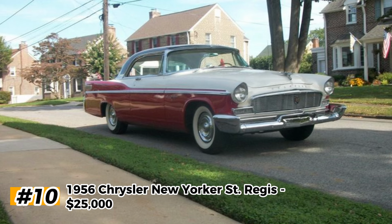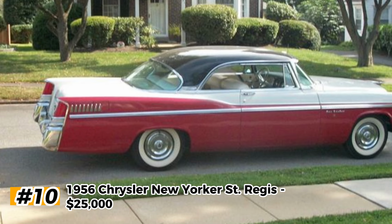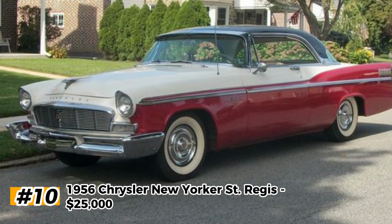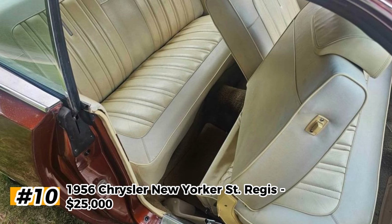Ten, 1956 Chrysler New Yorker St. Regis, $25,000. The 1956 Chrysler New Yorker St. Regis for $25,000 in Lansdowne, Pennsylvania. With its original 354 Hemi engine and immaculate red paint, this garage-kept classic requires front seat upholstering, fabric included. It's a rare, elegant cruiser for collectors who value timeless style and authenticity.